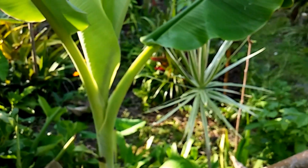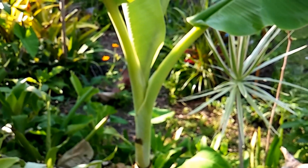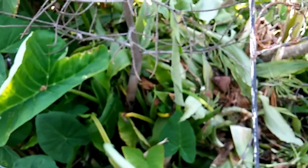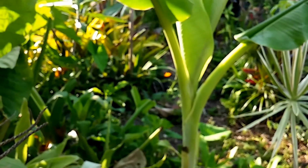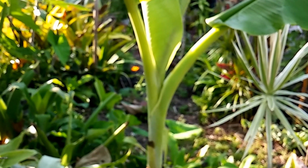And in the offspring right here, we've got some good showing promise right there. And then this is another offspring that I cut down once, and plan on just returning this back to the soil too, because they're sharing the same taproot, or I'm not sure if it's a taproot, but root ball. It's sharing the same root as this banana here.